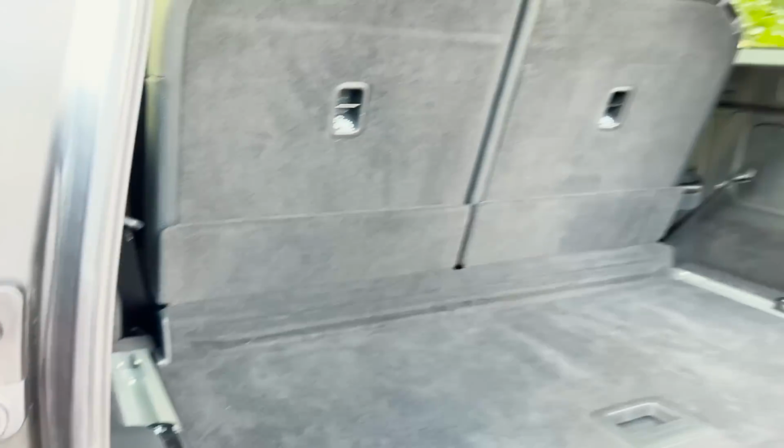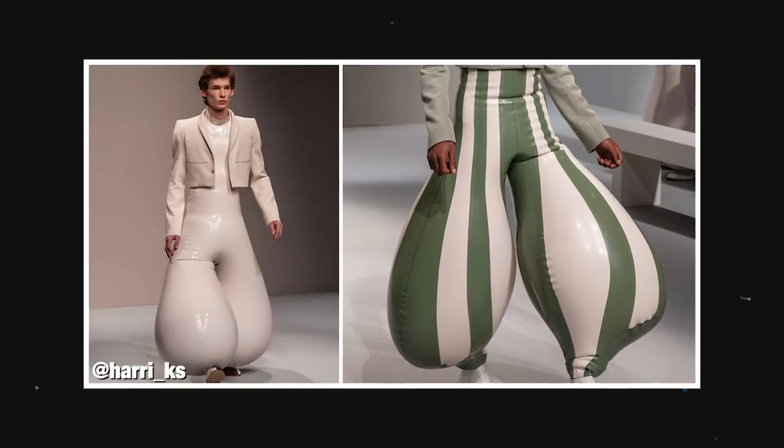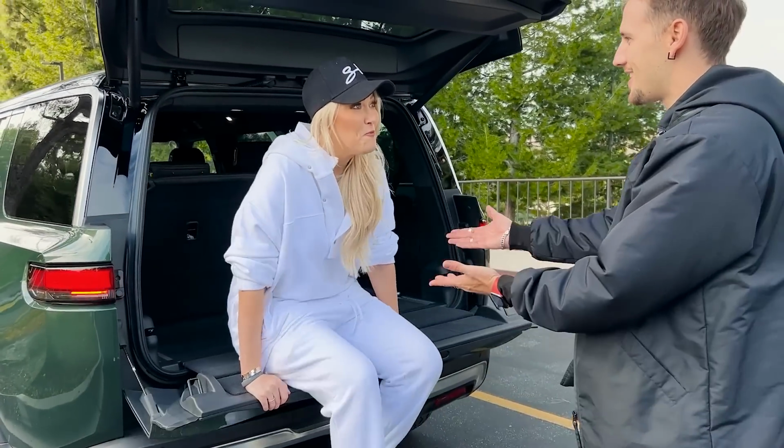So if you want to inflate, deflate your tires to go off-roading, if you want to inflate a basketball, if you want to inflate your pants, have big, airy, puffy pants, there you go. That's cool. This right here holds 1,000 pounds. Is that your example of 1,000 pounds?